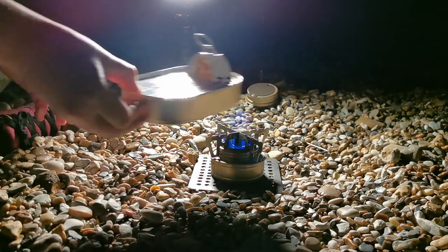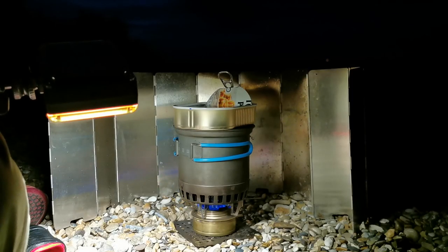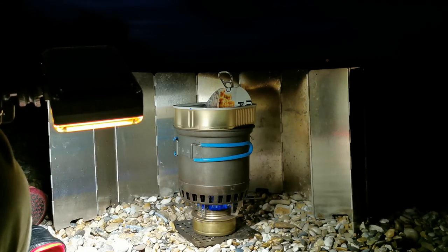Would you like some of this? Yeah. So I didn't bring the handles, that was my first mistake. So it's going to be really hot. But I couldn't put it direct on the flame because it basically just burnt the bottom. So we're going to boil some water for James's MRE and then hopefully the steam will heat it up. I have no idea.